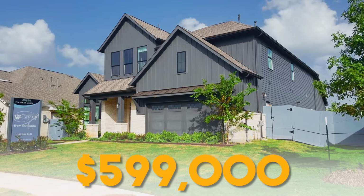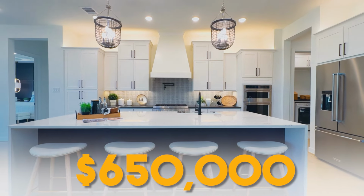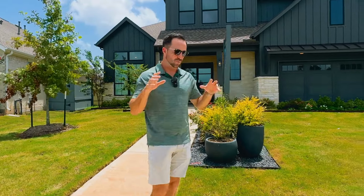Now, the pricing here starts right at $599,000 and goes right up to around $650,000, which if you ask me, for what you get here in the community, and we're gonna show you all of that, and what you get in this house is a really good value, especially when you're talking about price per square foot, because these are some massive homes. But maybe your budget doesn't quite make it up into those 600 ranges, but you are looking for a larger 2-story family home. Well, there's still another builder we're gonna go check out that I think will check a lot of different boxes for you. I absolutely love the aesthetics and the theme that they went with these homes out here.